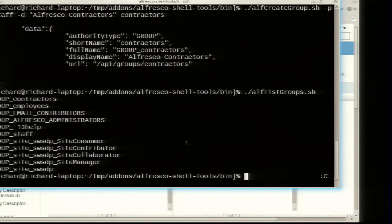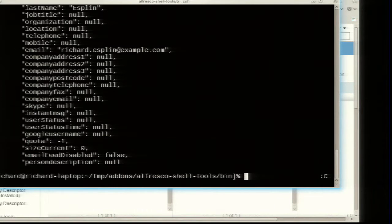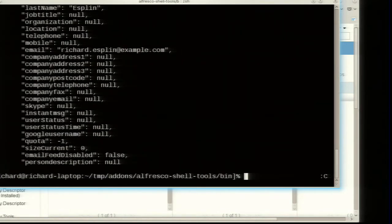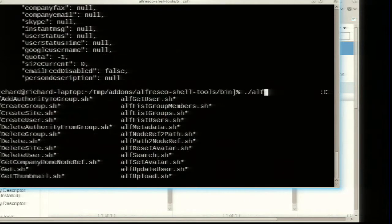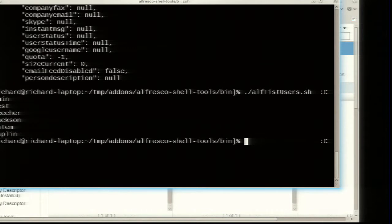Thanks, Boris. So, okay, I'm going to cut and paste this one because it's a little bit longer. So here, I'm going to create a new user, user Richard Esplin, and put him in the employees group. And there it goes. And you can see it's pre-populated everything. And you can fill out those if you want to. There's a way to add properties to the JSON. And now we can list our users. And there's our Esplin. So nothing too special here. But the slick thing is, it's just so highly automatable.